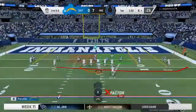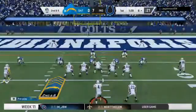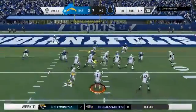Break. 54. Mike 54. Come on, boy. Come on, boy. Go, Jackrabbit. Come on. Fight.